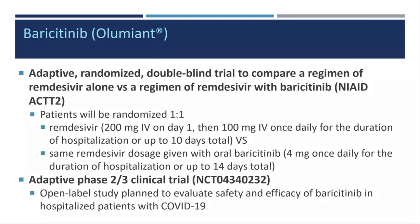This is now another major trial that the NIH is also conducting, which is the ACT-T2. It's an adaptive randomized double-blind trial to compare a regimen of remdesivir alone versus a combination of remdesivir with baricitinib. So patients will be randomized 1:1. First group will be receiving remdesivir, and then the other group will be receiving remdesivir plus baricitinib, with the dosing of baricitinib to be given will be 4 milligrams once daily for the duration of hospitalization, or up to 14 days in total. So again, it's still recruiting, it's still ongoing. We still don't know the results to be further evaluated once it's out.